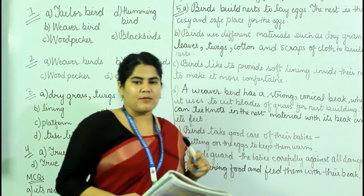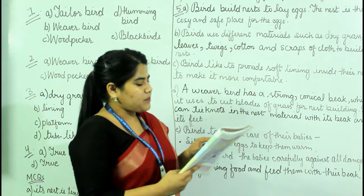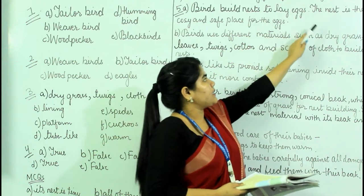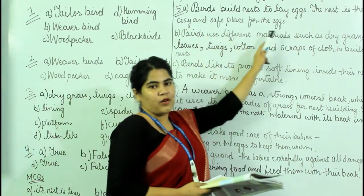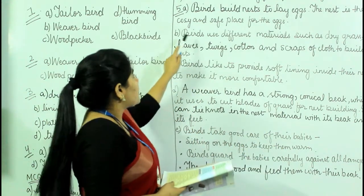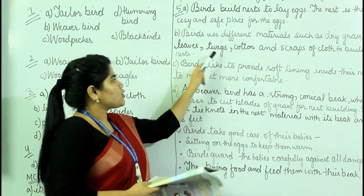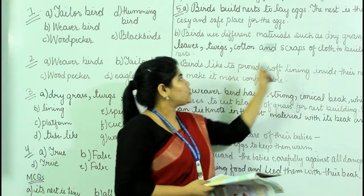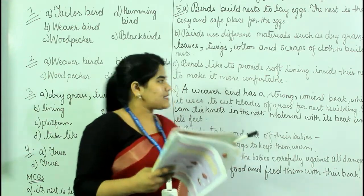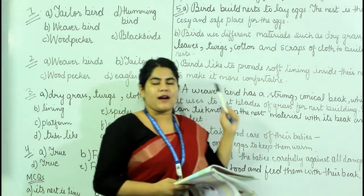Now we will do subjective type questions. For this you will be using your science exercise book, okay? Number 1 question is, why do birds build nests? Birds build nests to lay eggs. The nest is a cozy and safe place for the eggs. Number 2, what materials do birds use to build nests? Birds use different materials such as dry grass, leaves, twigs, cotton and scraps of cloth to build nests. Number 3, why do birds like to provide soft lining inside their nest? Birds like to provide soft lining inside their nest to make it more comfortable.